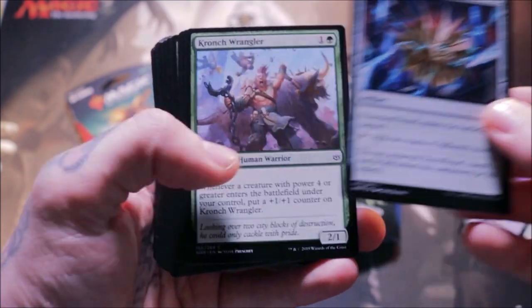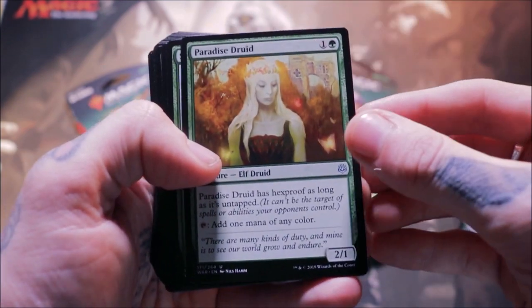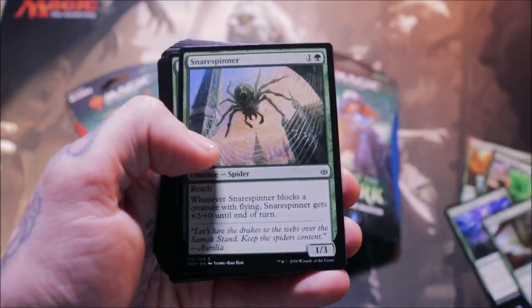Ooh, a Fire Mine Vessel, I'll take that. We got some not green stuff in here. Oh, Paradise Druid, I do need that. So this is pretty cool. I like the variation of this. Wow, Storm the Citadel. So these aren't too bad so far.